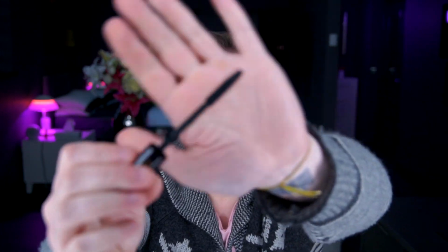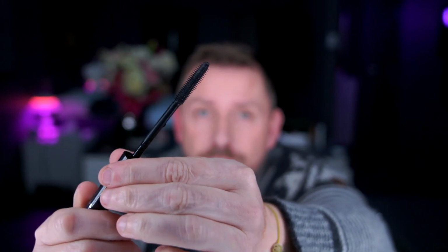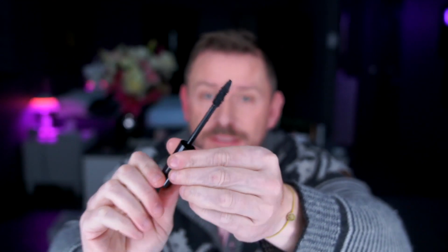It's L'Oreal and it is Voluminous Ultra Black by Terry. This is such a good one. Comes with a twist wand. So you get your standard wand here and then you give it a twist and it thickens. It's a great mascara. Really, really good.